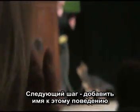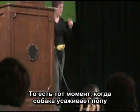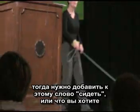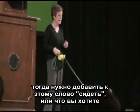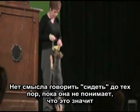The next step is putting a name to that behaviour. So at the point when she knows to put her bottom on the floor, then I'll put the word onto it, sit or whatever. There's no point in saying sit until she knows what it means.